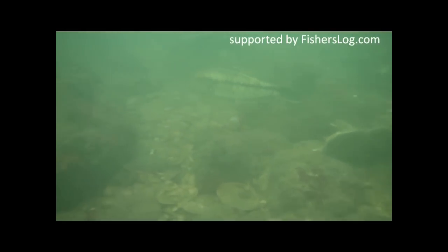You might notice that they look quite a bit different than they do when you've got them out of the water in your boat, when they're jet black. Below the water, they look different. And something else about the sea bass, and you'll see this a few times throughout the video, is that once in a while you'll get one and they're curious. They'll stop, they'll look right at you for a couple of seconds, like they're curious or something.